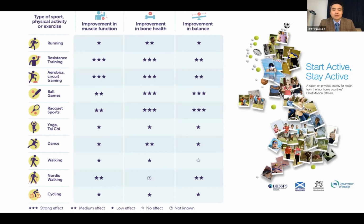First of all, this is a chart from the article Start Active, Stay Active in the UK, by the chief medical officers from across the country. The paper suggests that we should exercise, how we can encourage people to do so, stay fit and active, and how exercise is medicine. But what I want to take from this important document is that not all exercise is the same. Some exercise is more focused on improving muscle function, some on bone health, and another on balance.